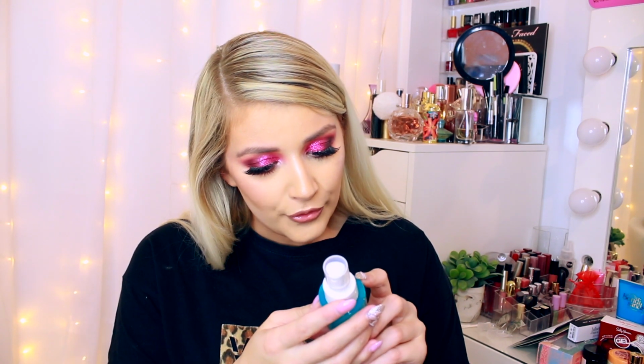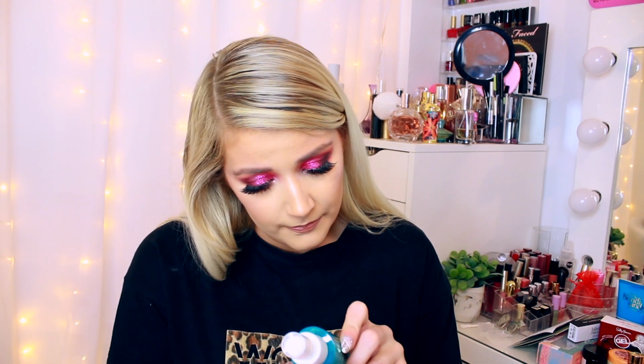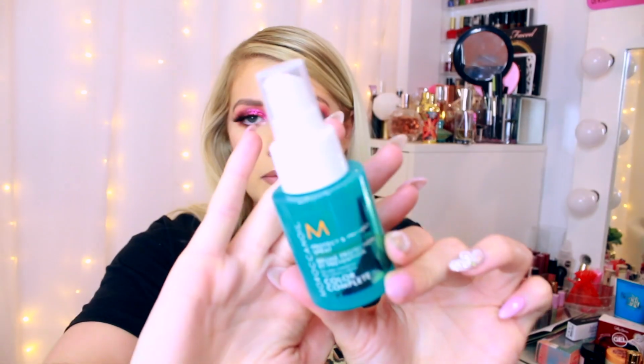You spray it mid-length and through the ends, comb through, and I think it's just meant to be a heat protectant, I believe. I think so. But 50ml, that will last you a canny while as well. It's a good way of testing it out.